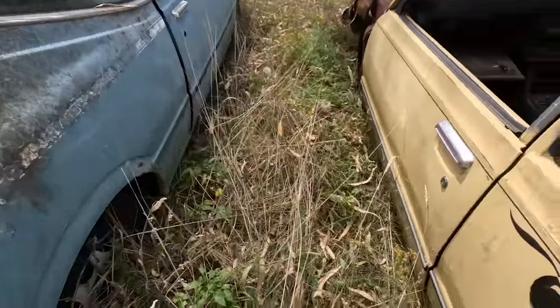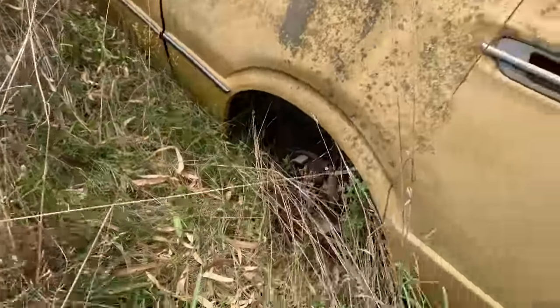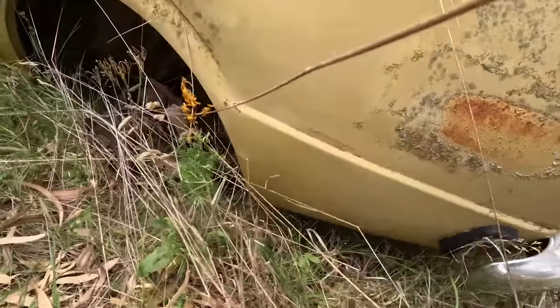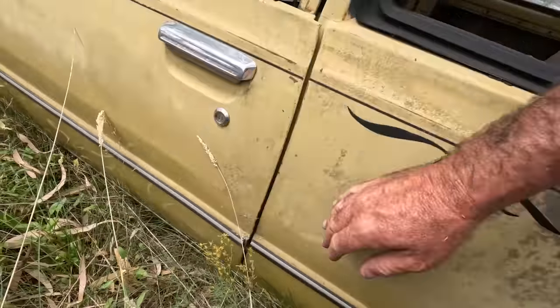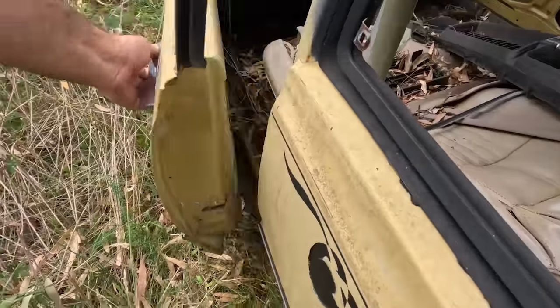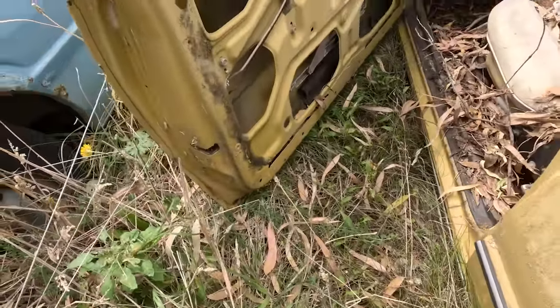Another coupe. And again, it's not rusted. It's not perfect, don't get me wrong, but those doors are usable.